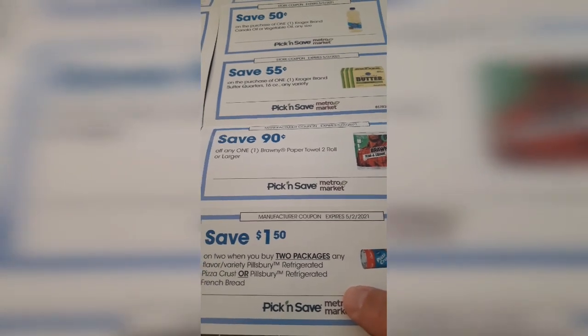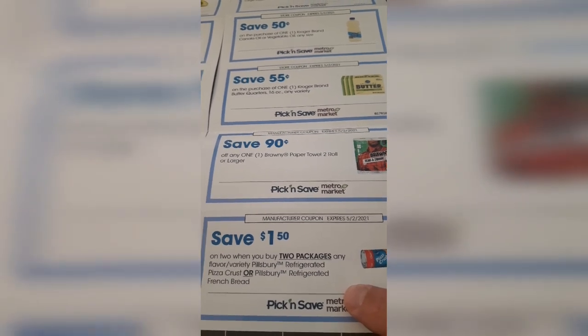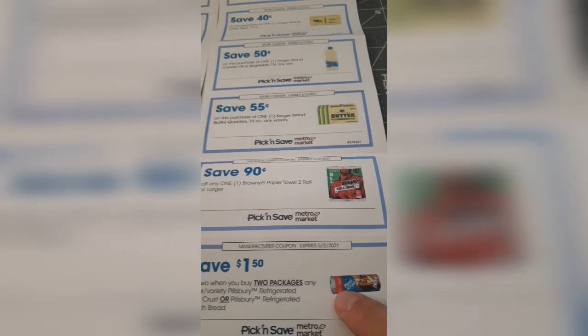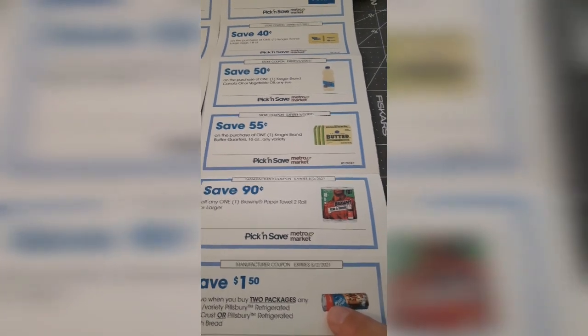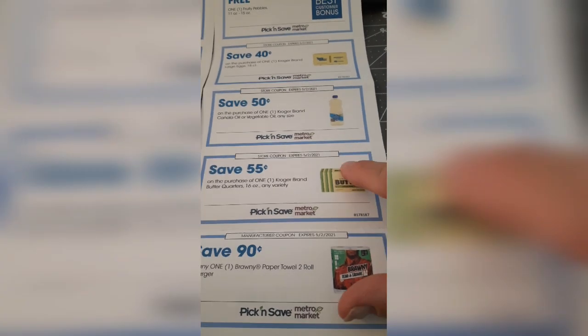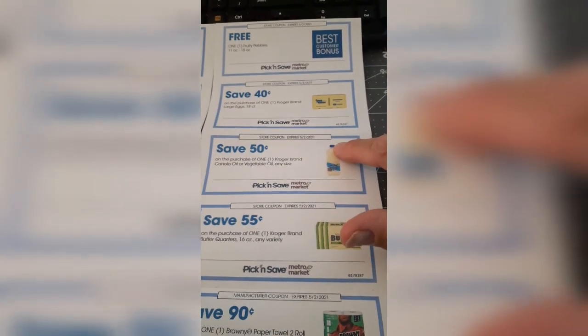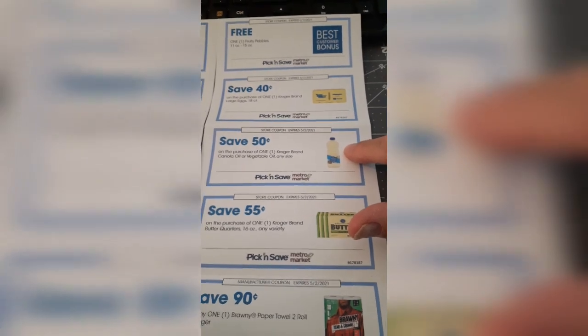And then this one, save $1.50 on two packages of any flavor Pillsbury pizza crust or French bread. We don't have any pizza crust, so that'll be good to buy. And now that we have a freezer, I could stock some in the freezer. Save 90 cents on Brawny paper towels. Save 55 cents on Kroger brand butter, which is good because we are starting to run low on butter. And save 50 cents off Kroger brand oil, which is good.